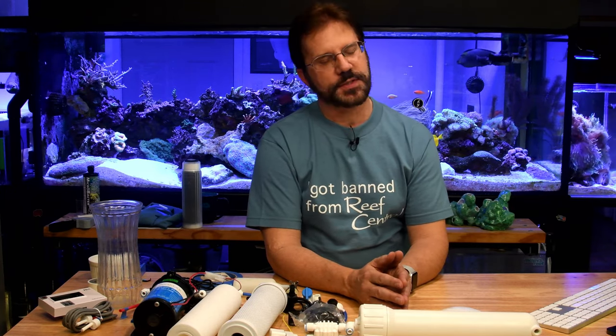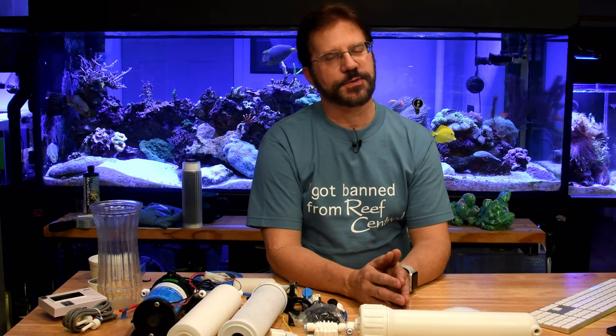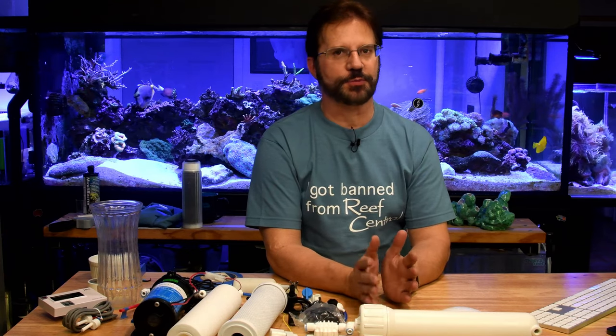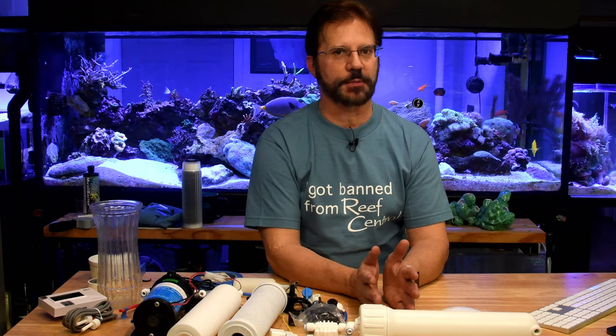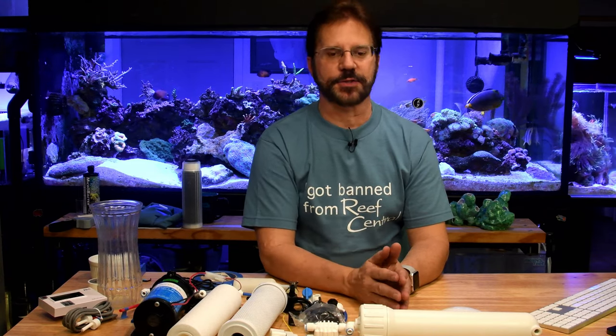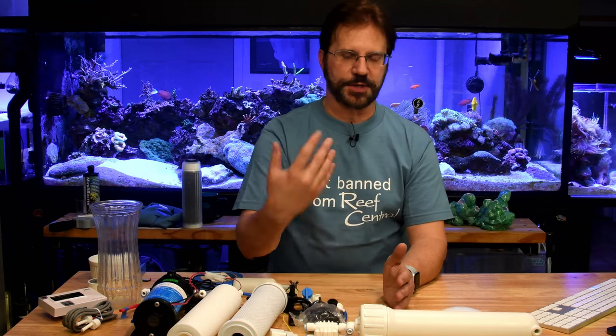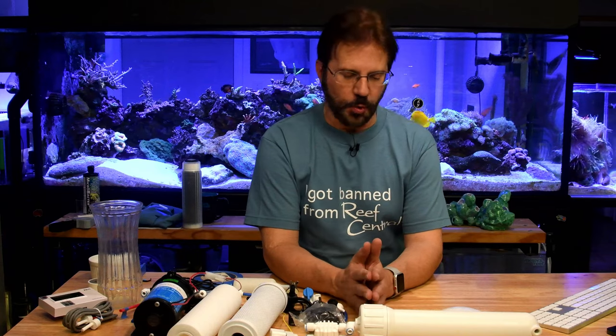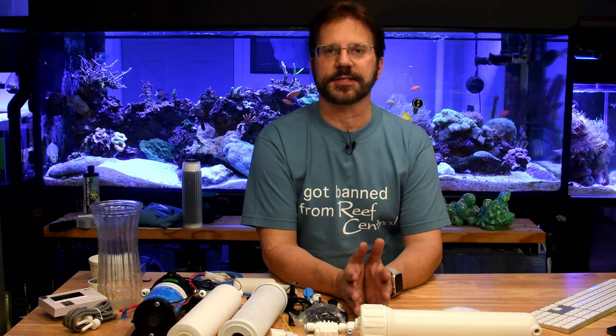And then there's some people that will use a different flow restrictor than what's recommended to have less wastewater come out of the drain line because they're so worried about wastewater. And because of it, it destroys the membrane faster. So basically, they have to replace membranes more frequently instead of wasting water down the drain. The thing about water, it's never truly wasted.